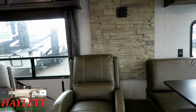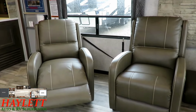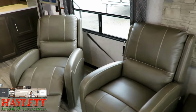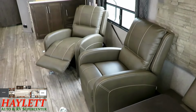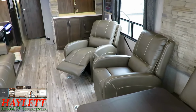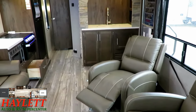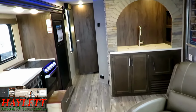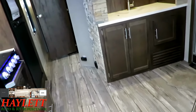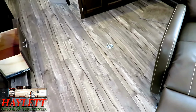Or if you want to entertain some guests, you've got these pushback recliners. You could also, of course, commandeer one of those for your own uses. But these things lay down nearly flat. If you really need to sleep a bunch of people in here, you can pretty much sleep 6 people in here. You got the 2 recliners that fold down, and then you've got this mega dinette in the back and sleeping for 2 up front. I think we're good in here. All LED lighting. One thing I do like on this one, they don't have floor heat ducts, and I think that's a really smart decision.